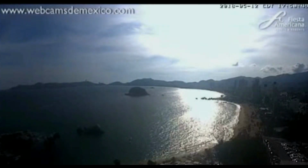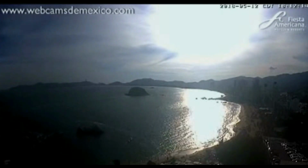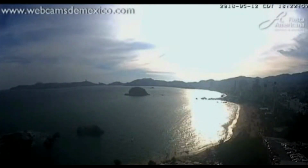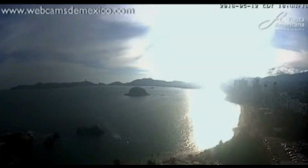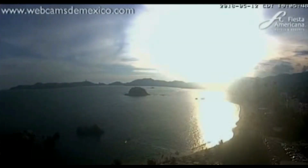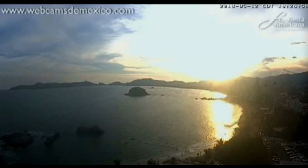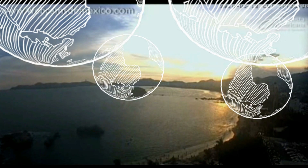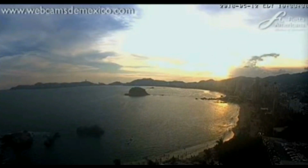I'm going to start off in Acapulco, Mexico. Right away, you can see that it would appear that the sun is very large. What I see is the sun pinching through in between things, planets, glaring off their sides, basically. As the sun goes down, you'll see what I mean.